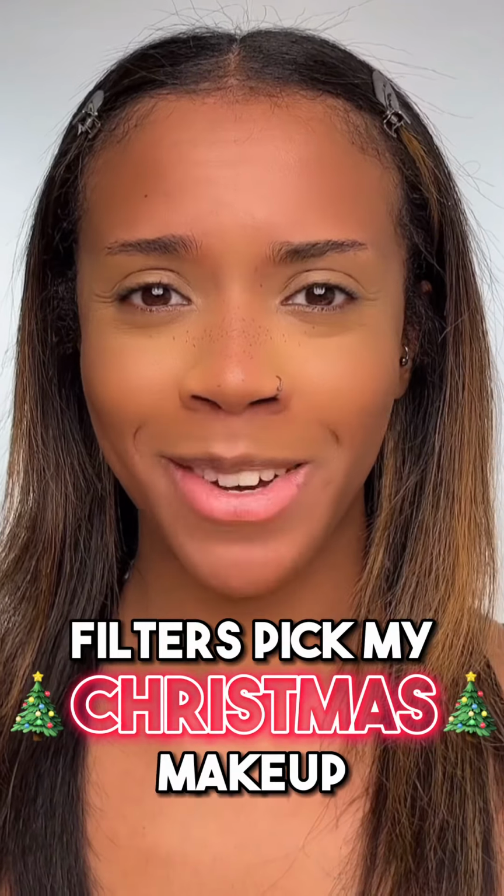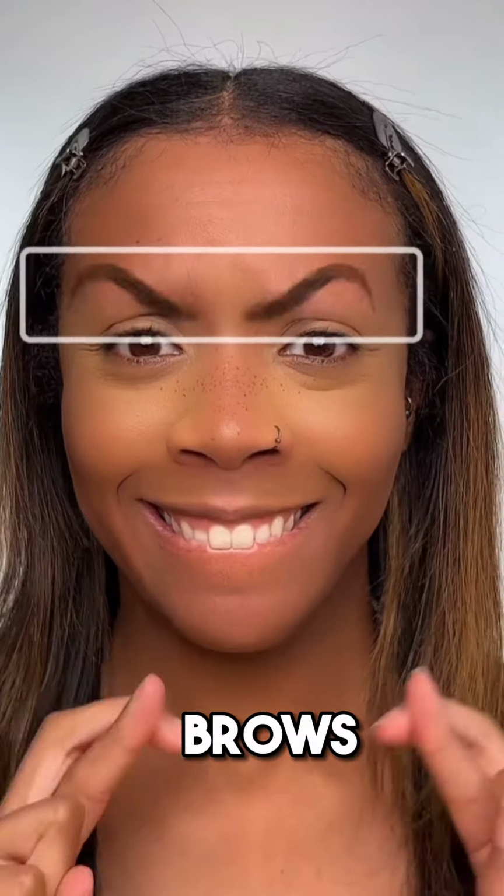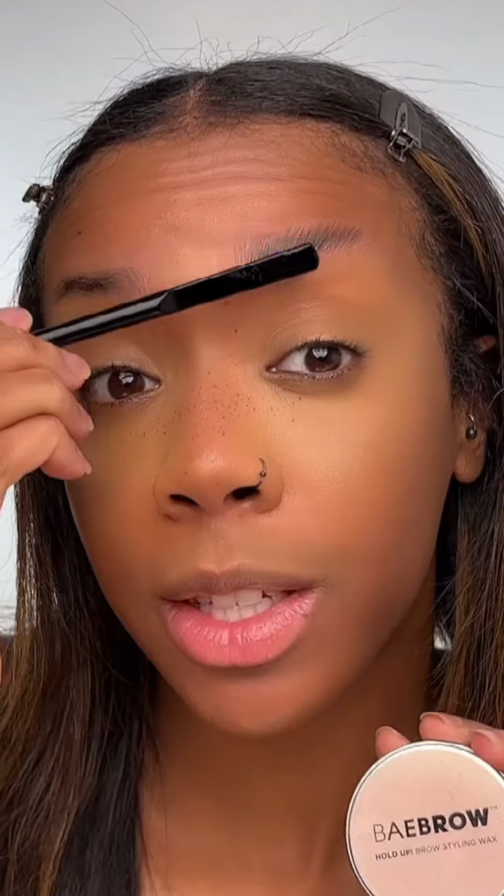Christmas spell, just pick my makeup. Let's do it. Eyebrows first, let's see what it picks. So I'm using some clear brow wax to slick my eyebrow hairs up. And on this side, I'm slicking the hairs down. This feels so wrong, covering the eyebrow with foundation. Set that with some translucent powder.